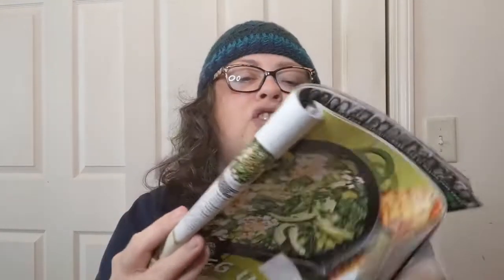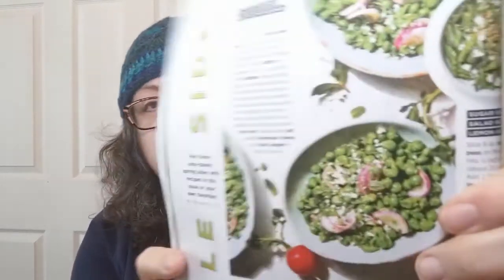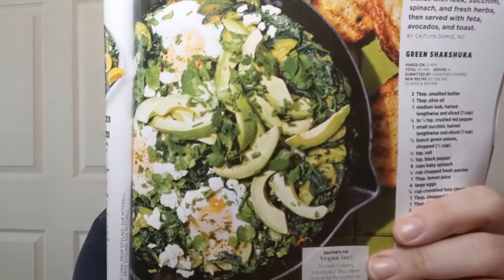Yum. Simple sides. A lot of green in here. Butter smashed peas with radishes. That is that one. Sugar snap salad with lemon and dill. I think it's that one. A lot of green, a lot of green. Sauteed asparagus and mushrooms. Yes, please. Always. Green shakshuka. I have never seen shakshuka done in a green way instead of with red sauce.